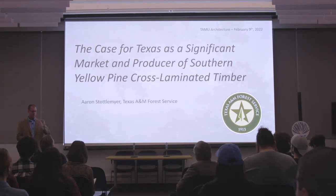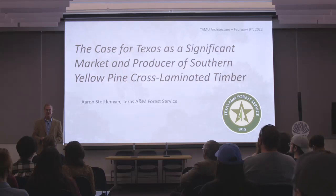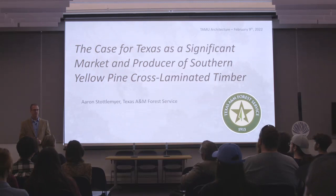As was mentioned before, I am with the Texas A&M Forest Service. By the way, we are a state agency. We're in the A&M system, so we're all kind of part of the same team, if you will. Our agency headquarters are here in College Station, about 6 miles to the south, down Highway 6. So we are headquartered here in College Station, but we've got offices all over the state.